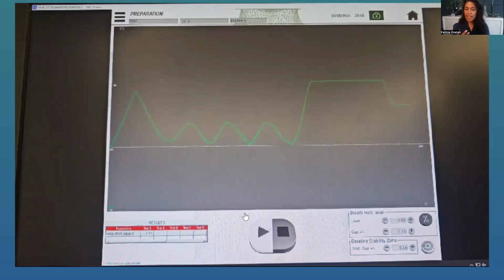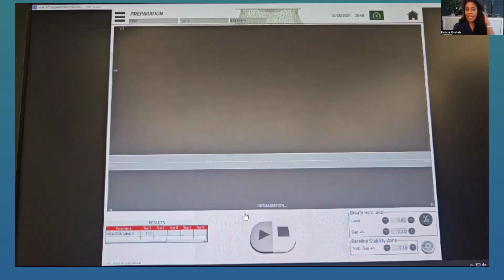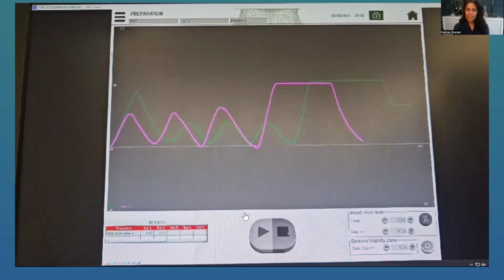And so we repeat this 3 times to get a good view of their consistency and to make sure that they're able to do it and that they're not having outliers all over, that they're pretty consistent in where those breaths are landing. Ideally, what we're looking for is for these all to be at the same level. So these 2 are really nice because they are very similar in the depth and in the consistency.